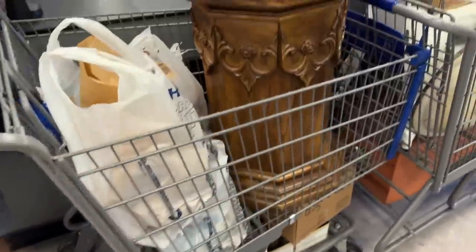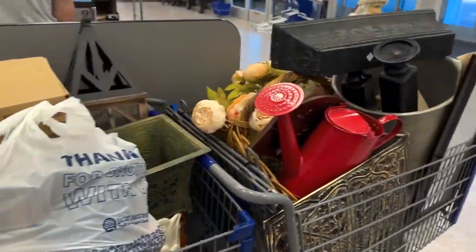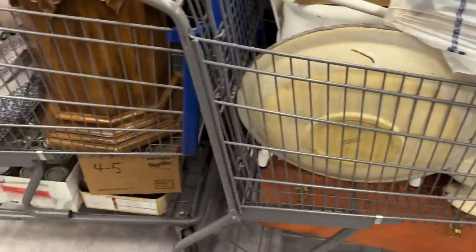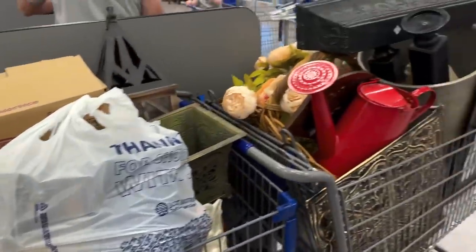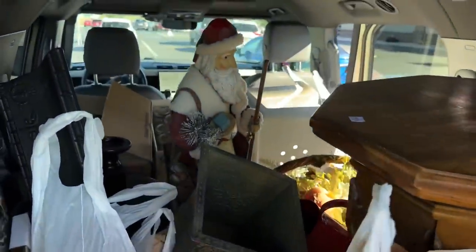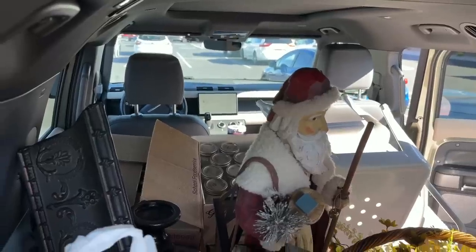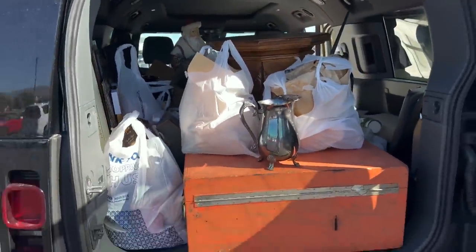So our total is $176.25. For three giant carts, and we have probably over, I think, 50 canning jars all total, so I'm pretty happy about that. So we had to put all the seats down, but we were able to fit three carts full in here. I'm feeling pretty good about this haul, under $200 to fill my car.